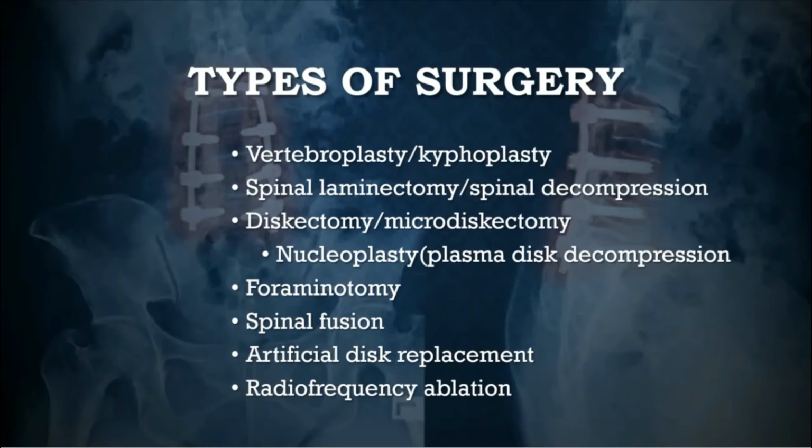A discectomy or microdiscectomy is done to remove all or part of the vertebral disc. This is used to remove a disc herniation or a ruptured disc. A foraminotomy is when they go in and enlarge the spinal foramina where the spinal nerves travel through so that the nerves have more space and room to function.